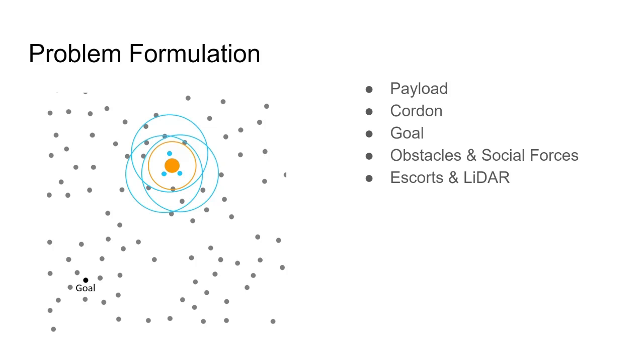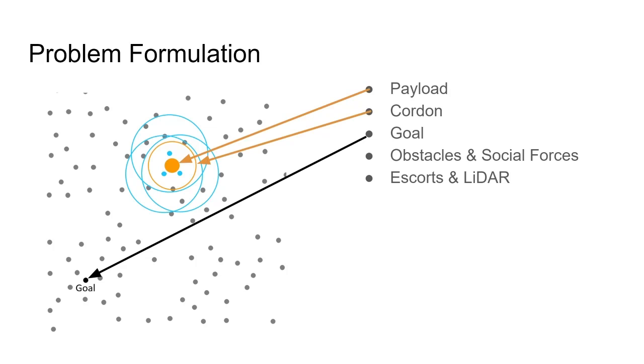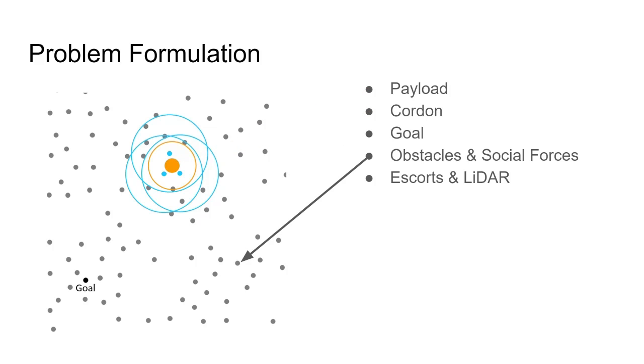We have an environment that contains a payload, which is the solid circle in orange, that is navigating the environment towards a goal. And we want to keep it safe. The circle surrounding it is the cordon area, which we want to keep clear. The obstacles, or the gray dots, move about the environment using social forces, which mimic pedestrian crowd movement, and it becomes hard to predict with a high number of obstacles.